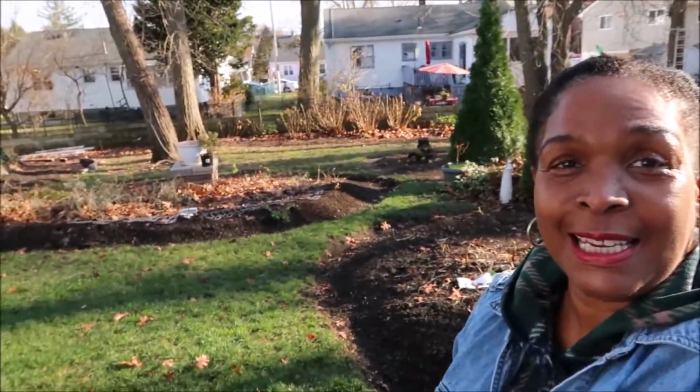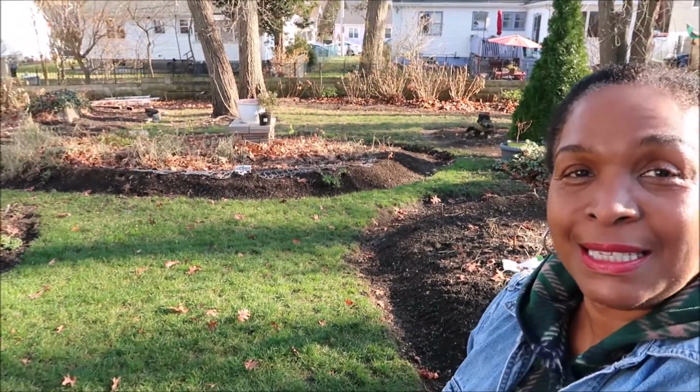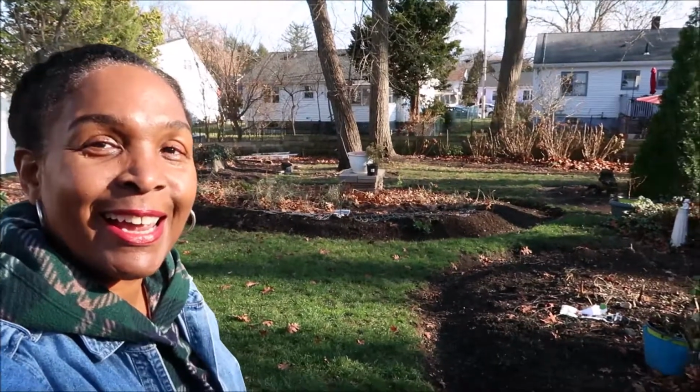Well, today what we're going to do is work on that back bed over there and clean it up, and then I'm planning on planting the azalea plant into the pot. So let me get started on the cleanup here, and then we will see what it looks like and see how far we get. But that's what it's now on this beautiful Saturday afternoon in Catherine's Garden.